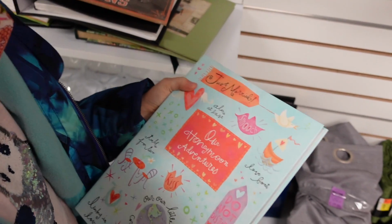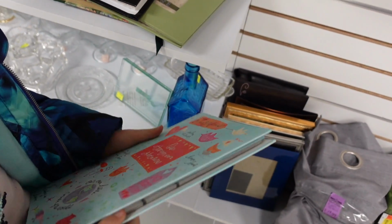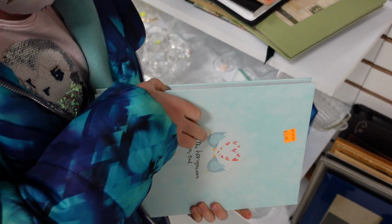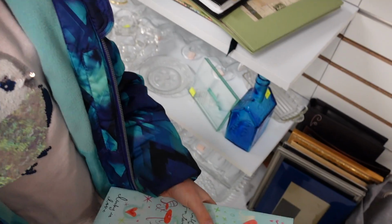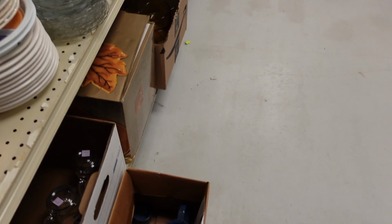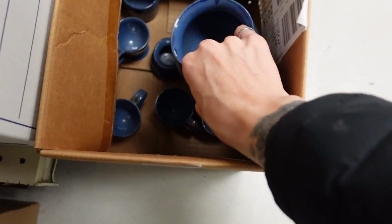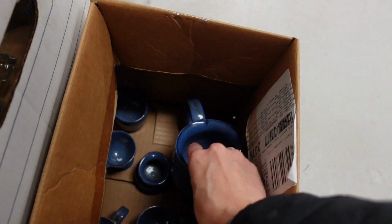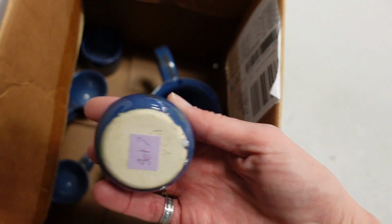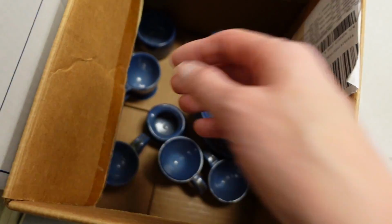And Juliet liked this book, and she was asking me what it said, and I told her it says Our Honeymoon Adventures. And then I had to explain to her what a honeymoon was. I noticed these boxes down here that I had missed the first time we went by, and there was some art pottery in here. Juliet found these plate stands, and we used those a lot, and she knew exactly what they were. It was kind of a proud mom moment. But I did pass on the art pottery.